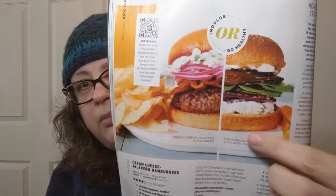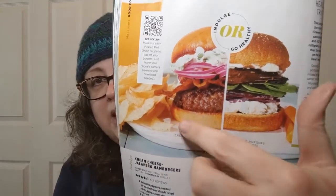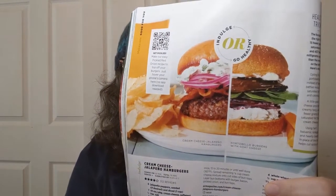Here's another indulge or healthy. The indulge is cream cheese jalapeno hamburgers. I don't remember which one is which because I can't see from here. That's the indulge. And the healthy is portobello burgers with goat cheese. Oh my gosh. That's hard to decide. I want them both. Can I have one of each?